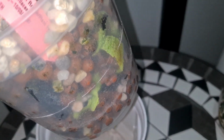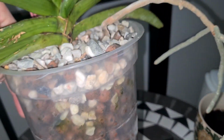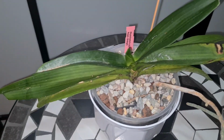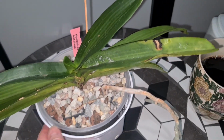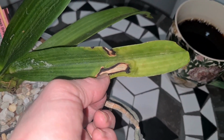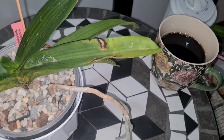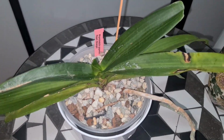It's in the semi-hydro setup. It's a kind of strange setup for it. I cannot see the roots, but I cannot see any decline. It's an ugly plant, I know. It's been through a lot. It wasn't the best of plants when it arrived either, I must say. But these are, I guess, burning marks. Perhaps some water accumulation on the leaf, and it got a little bit too hot.